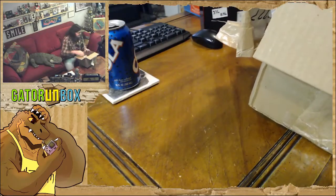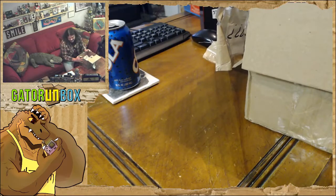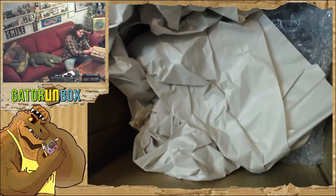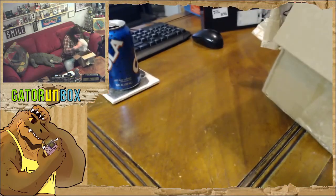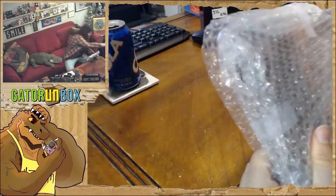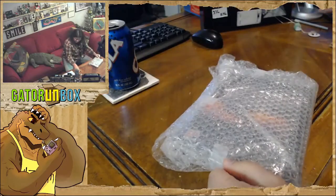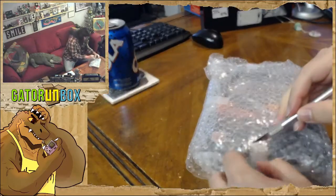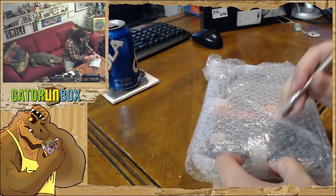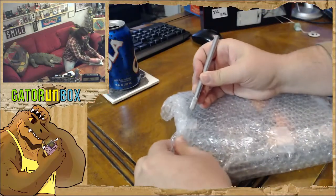Okay, so this eBay seller did the Amazon thing. There is something in the very bottom. It's covered in bubble wrap, so it's okay. Let's set that over there. It's like a movie or something. I'm not sure. It's too big to be a movie. At first I thought it was a VHS case of something, but it's too big to be that.